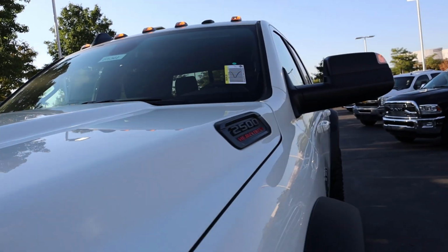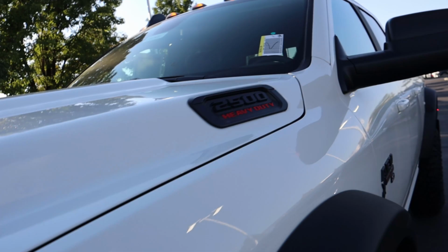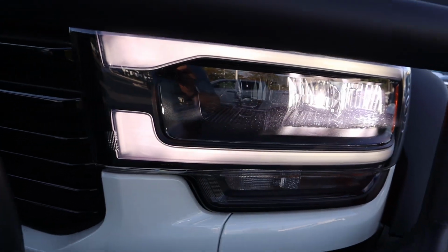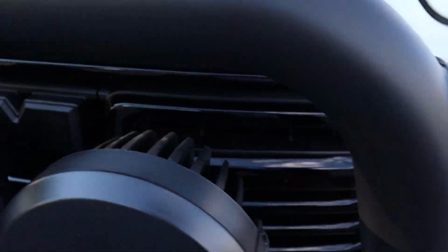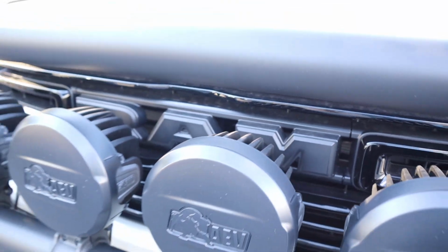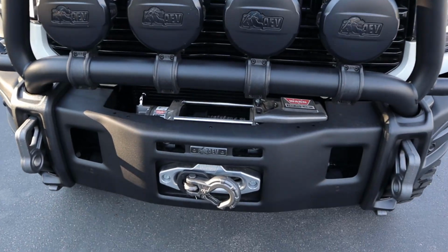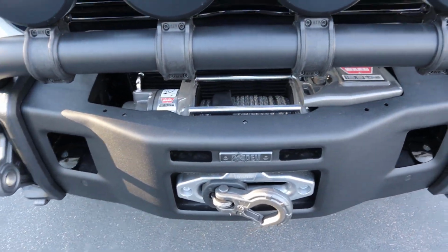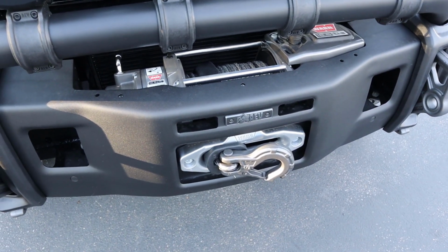Now this is actually built off of a Night Edition Laramie, so we've got the blacked out 2500 badge, which looks fantastic. And then notice here with the headlights, they've also been blacked out, and you can see the LED daytime running lights, and then the grille has also been blacked out. So we've got these off-road lights, which are going to help out with visibility at night. And then we have a winch, which is obviously going to help you get out of sticky situations with the truck. And frankly, it just looks cool.